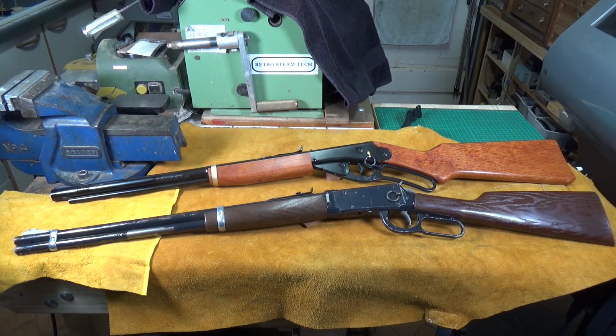Now, these were part of Daisy's Spitting Image series of BB guns, which were meant to be as close as possible replicas of real firearms. This is the Model 1894, supposed to be a replica of the Winchester Model of 1894 lever action repeating rifle, and it's pretty damn close. We'll have a close look at this gun in detail first, and then we will put it next to my Umarex replica of the Model of 1894.